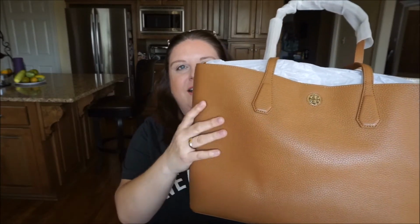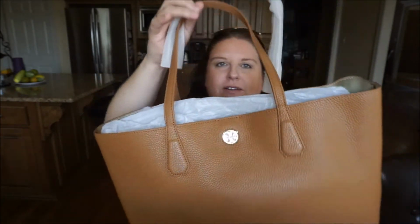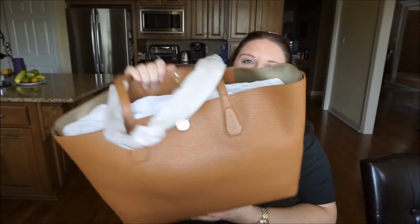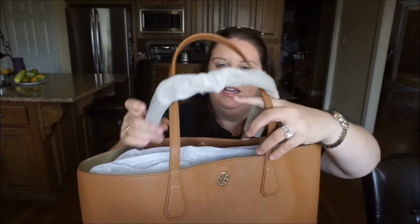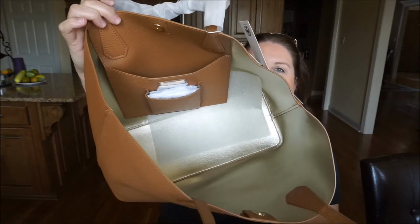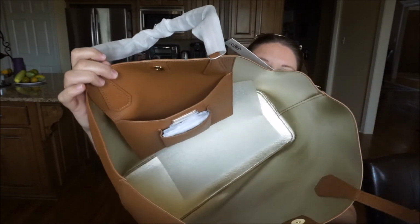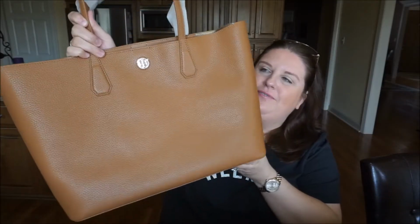As you can see, it's a nice cognac kind of color, and has this very subtle Tory Burch logo, and obviously it's all beautifully stuffed. It's very pretty inside. I think I'm going to keep that stuffing because it's good when you don't use the bag, so it's not going to get wrinkled. But I just wanted to show you guys, it has this really beautiful light gold metallic inside. So yeah, I think it's very, very beautiful.